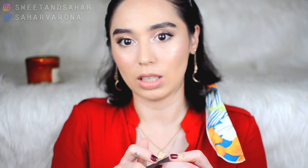So I also like mixing this shade with Daringly Nude, which is a more pinky as opposed to browny Maybelline shade. I just really like this lipstick. I actually have a new one already because this is old.